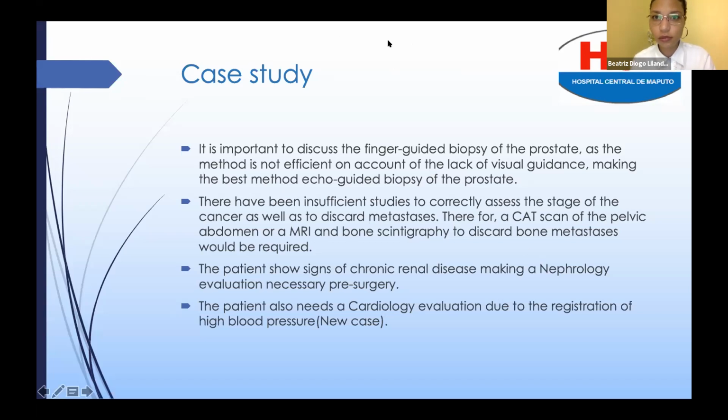Okay. Well, thank you for presenting the case. It's a very interesting case. A few things came to mind as I was listening to your presentation. You mentioned finger-guided biopsy, and that's something that, to be honest, I've never seen or experienced. I was just curious, with the finger-guided biopsy, how many cores are you able to take from that?